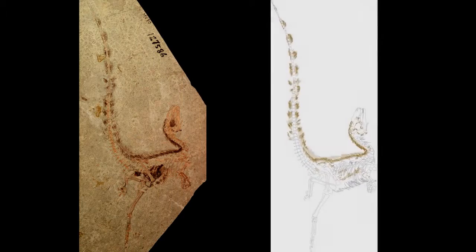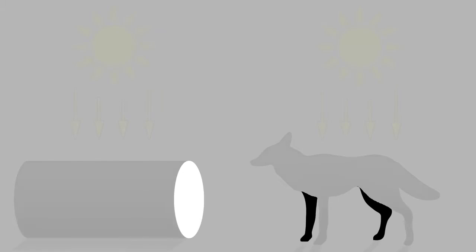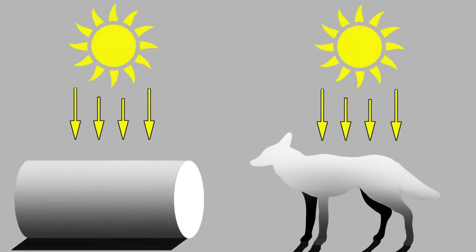One of the colour patterns seen on Sinosauropteryx is that it had a dark back and a light underside. This is a kind of camouflage called countershading. It works because in the daytime, sunlight comes from above, meaning that the top surface of an object is illuminated, while the underside is shadowed.